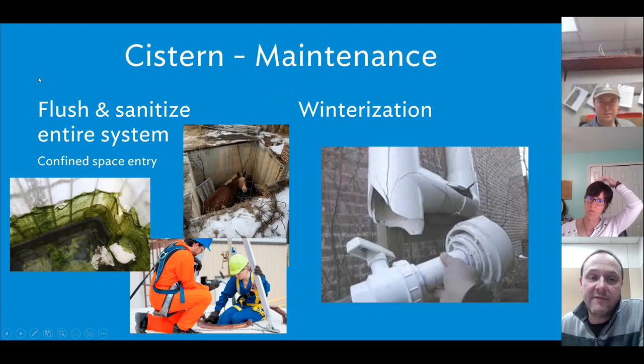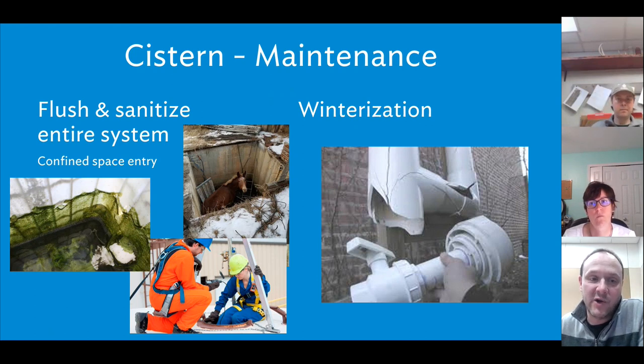You could have the need to flush and sanitize the system as well. The images on the left there show a cistern that's translucent, sunlight can kind of penetrate it. You're going to get algae growth, and that needs to be addressed on a regular basis. You may have critters, if you will, entering your cistern unexpectedly.